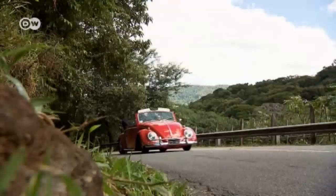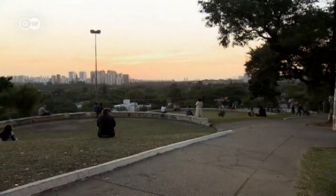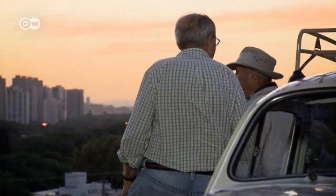Something special. That's exactly what Rafael and Ivan are hoping for, too. Another chance to cheer on their team and to celebrate another World Cup victory. Like their Beetle, real Brazilian soccer fans keep going. And going. And going.